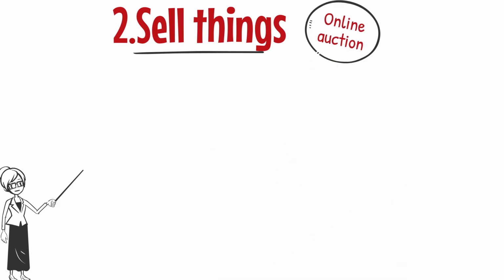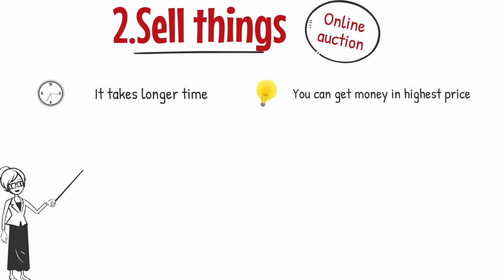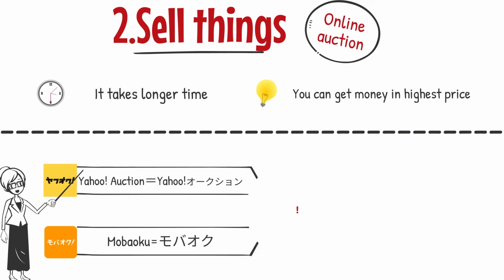Next is auction. It takes longer than other ways to get money, but it may sell at the highest price. It might be a good idea to sell what you bring from your home country. Famous auction sites are Yahoo Auction and Mobaoku. These also do not have an English page. So if you don't understand Japanese, you can ask your Japanese friend to list it on your behalf.